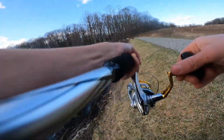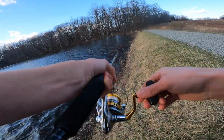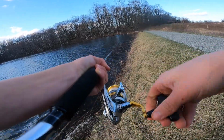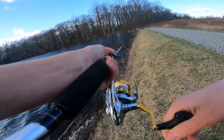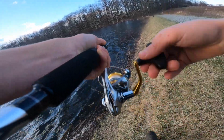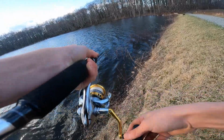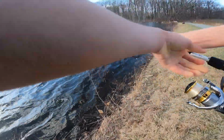This is fun. Oh, got it, got it, got it. Oh, that is fighting really well. Fighting super well. Just another little guy. This is so fun.